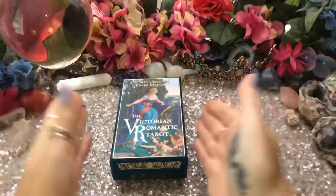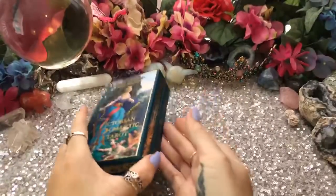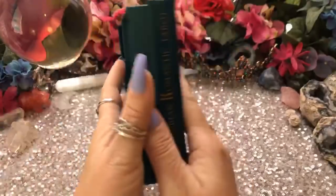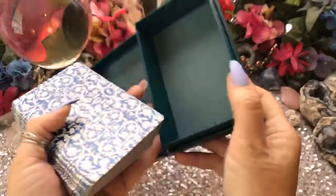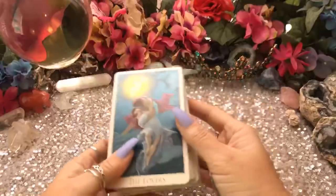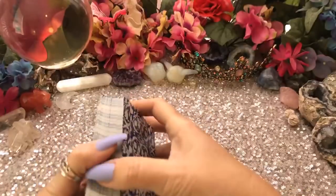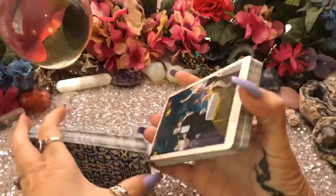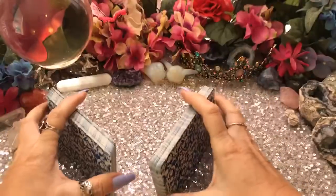Okay, last but not least, we have the Victorian Romantic Tarot. Very beautiful tarot deck. This plus the Tarot of Inspiration inspired me to create the deck that I did. Alright, let's shuffle this. I use it very rarely, but every once in a while you guys get a treat.